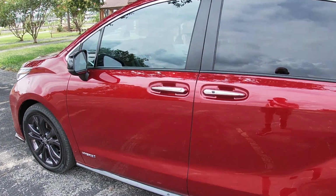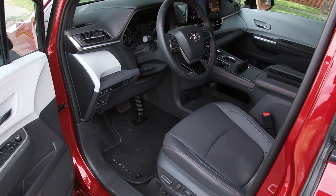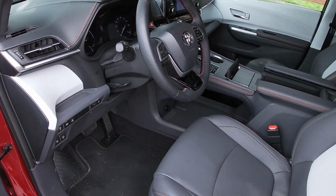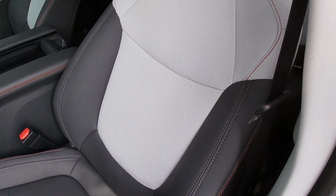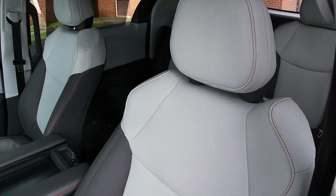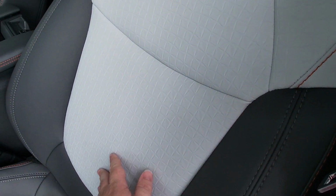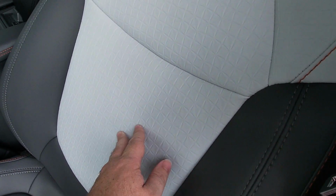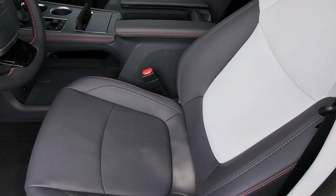Now, to those who think that a minivan's interior is always going to be as bland as a pack of saltine crackers, you guys should take a look at the Sienna's new interior. Now, yes, there is a lot of familiarity in here from some of Toyota's other products, but everything in here is simple yet functional. Like, for example, the seats trimmed in this particular Chateau Softex material here. This is specific just to the XSE here with the orange stitching and, of course, the two-tone design as well.